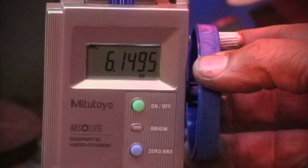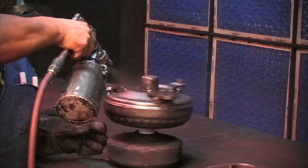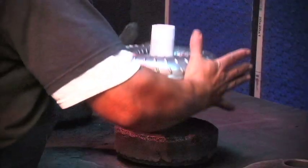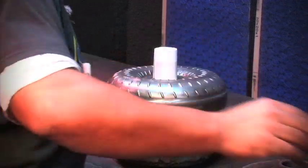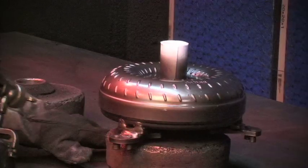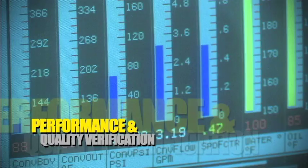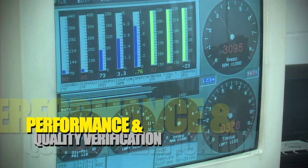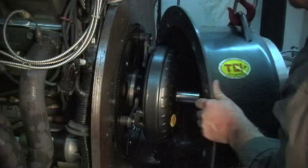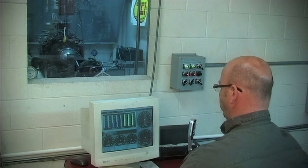Once the final inspections are completed, TCI's proprietary heat dissipating technology coating is applied. TCI claims this specialized coating dissipates heat, which helps in street applications using a high stall converter. After all, the cooler the fluid, the more consistent the car will be at the track. Finally, before shipping, TCI tests their torque converters on their R&D dyno to check the stall speed, fluid flow, and overall performance of the converter.